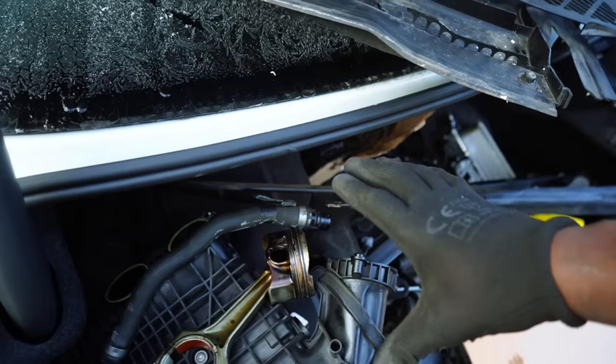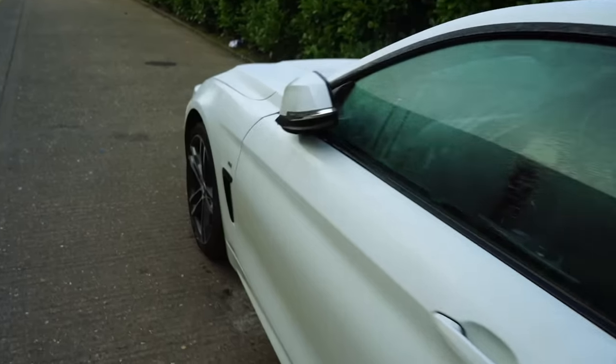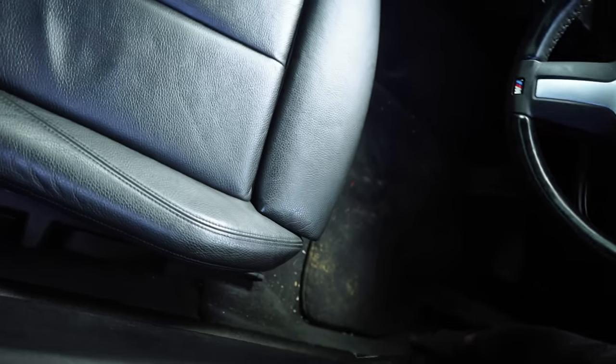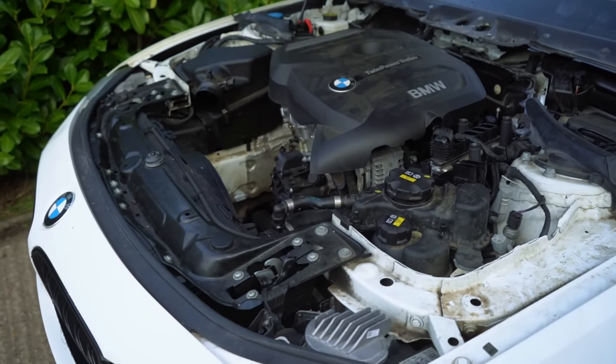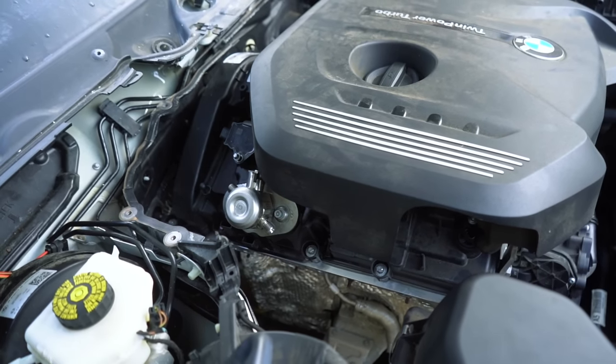Okay, I need to sift through all of that, but let me open up the bonnet and show you this engine, because I definitely didn't expect that. Ah, come on. Have a look at that. So even though the picture shows that there's an engine and it appears to have an engine in the car, as you can see, the internals of this engine are in the boot.